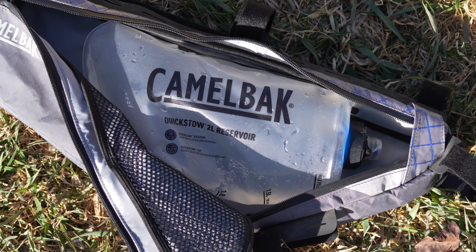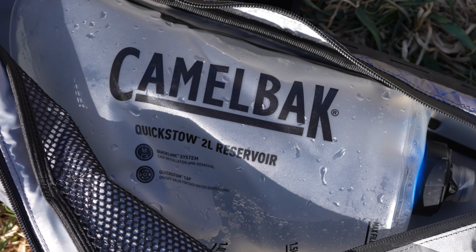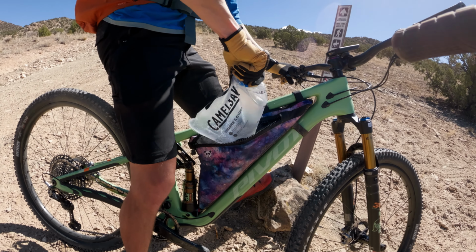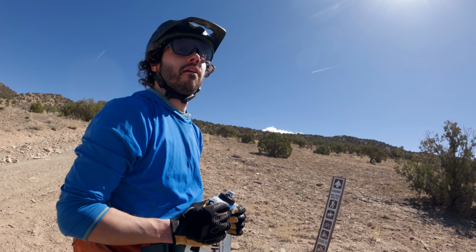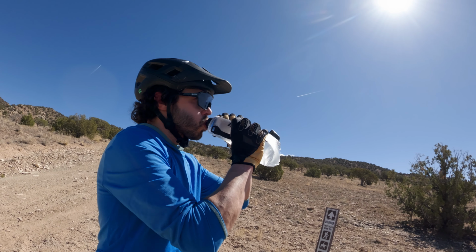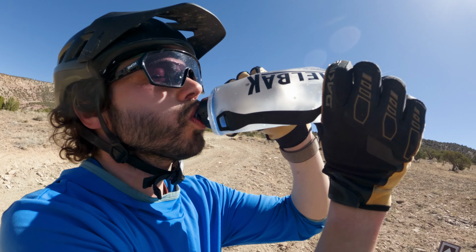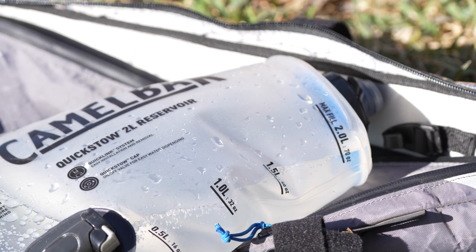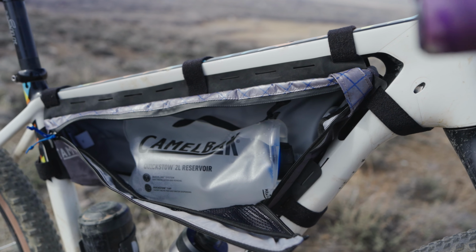Both frame bags come with their Quick Stow 2-liter hydration bladder, and this bladder comes with a hydration hose and a lockable sipping cap, which I actually found to be more useful than the hose, just taking the bladder out and drinking it this way instead of having gravity work against me. And while I didn't use it, the bladder is compatible with LifeStraw filters, which is convenient. So overall, the bladder fits rather nicely and is shaped to fit inside that frame bag and is just an excellent use of space, and it packs down really nicely when empty.